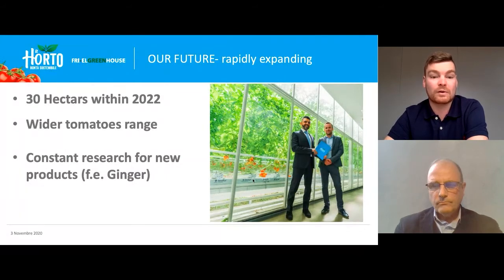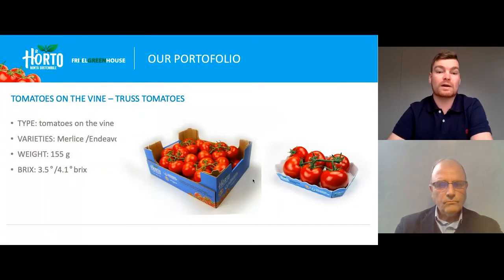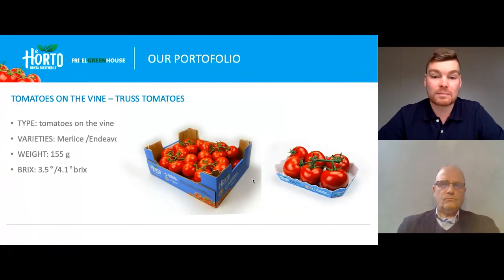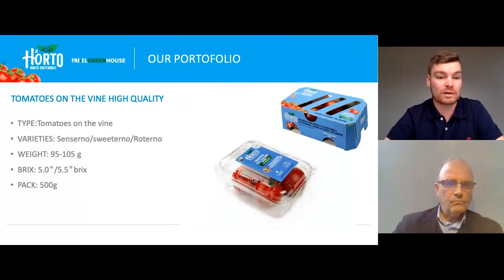Constant research for new products. For example, we're growing ginger now at the location Krevelkoren. Locations 1 and 2 are our current locations, and we're adding 3 now. Next year, 4 will also be there. Tomatoes we have: tomatoes on the vine, the Trust tomatoes, which you see in the big boxes. The more premium type Trust tomatoes, they're a little bit sweeter.